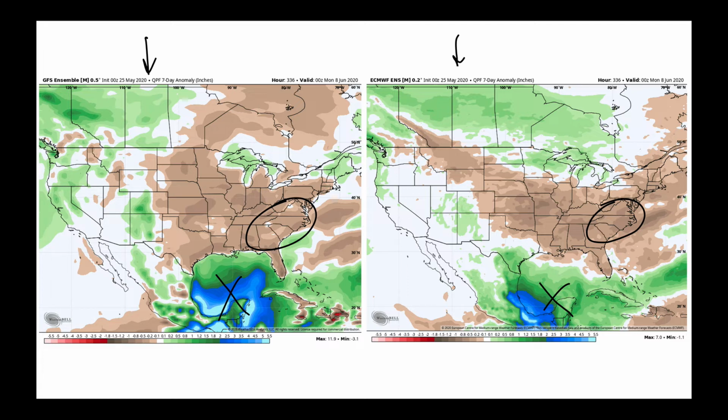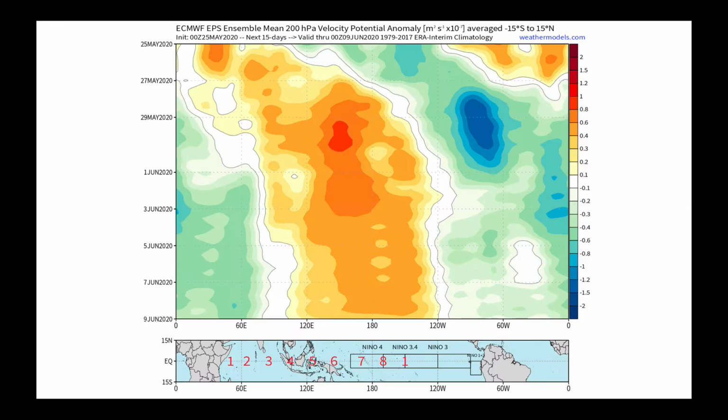We need to also be watching what's going on the West Coast, because the pattern, while it may start off as we get into the first week of June on the drier side of things, it doesn't appear like it's going to stay like that for long. Here's a couple of the reasons why.